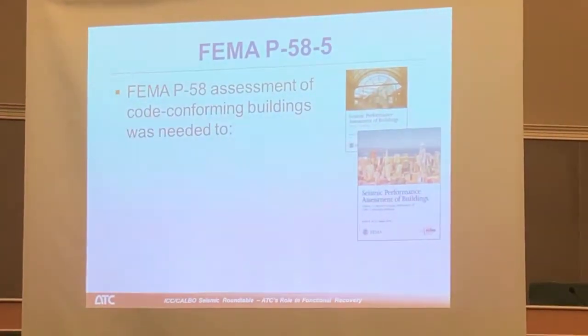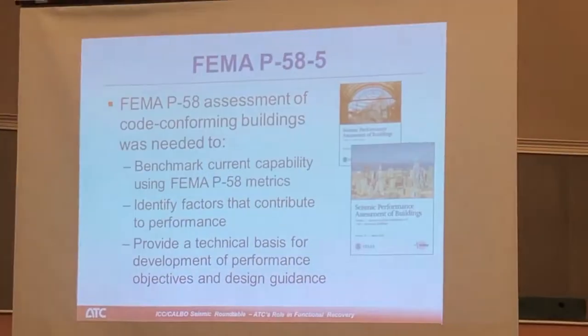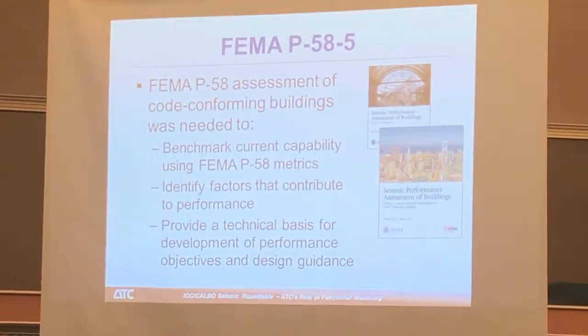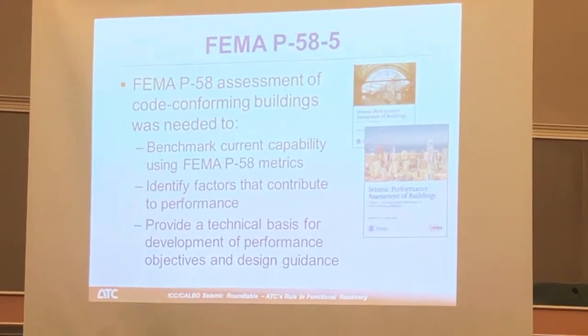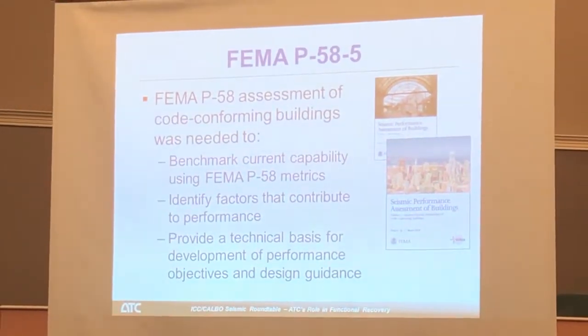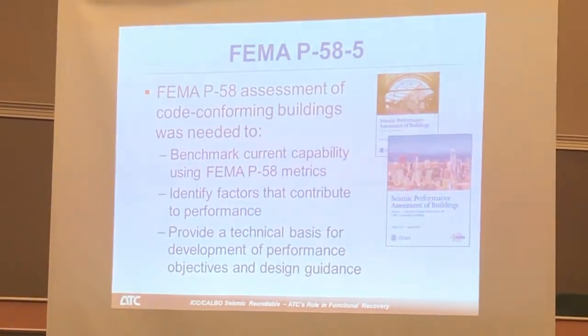In doing our work to develop the methodology, we needed to test the methodology, and then we needed to exercise the methodology to develop the resulting design guidance. We had to do that for the purposes of our project, but that's very helpful for conversations like today because it now gives us a technical basis for looking at performance objectives and design guidance that could now be centered around functional recovery concepts.